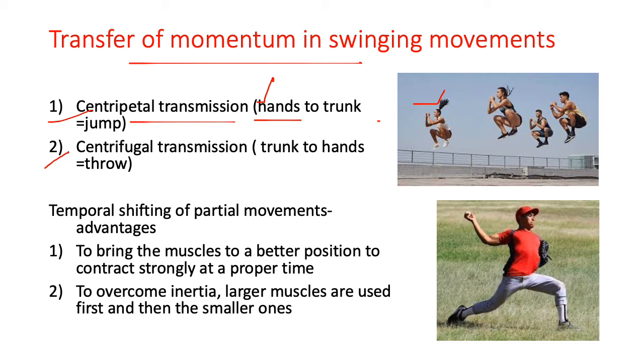Second one, which is happening most of the time, is your centrifugal transmission, trunk to hands. This was there in the javelin throw also. Here you can say that he is throwing the ball. So he will move his trunk so that he can again generate a good amount of momentum, and then this will be shifted to his arms and he will throw in an efficient way.